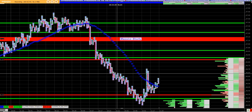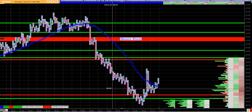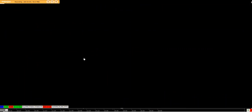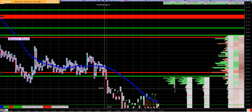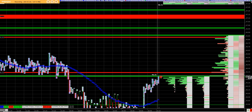So you need to use the footprint chart, the profile. It tells a story. So right now, what we've got going on here, let me move this all the way over so you can see. What did we do for the rest of the day? Once we put these lines in, we came down, tested, came down, tested, came down, tested, came down, tested. Now we finally broke it, and so now that is the line in the sand. We're coming right back up to that area right now.